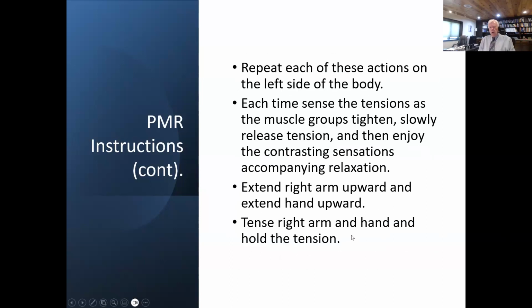Now, ordinarily, I would ask you to repeat each of these actions on the left side of the body. However, today, in the interest of time, I will proceed through other parts of the body. But each time you tense a muscle group, sense the tension as the muscle groups tighten. Slowly release the tension, and then enjoy the contrasting sensations accompanying relaxation. Let's move now to the arms.